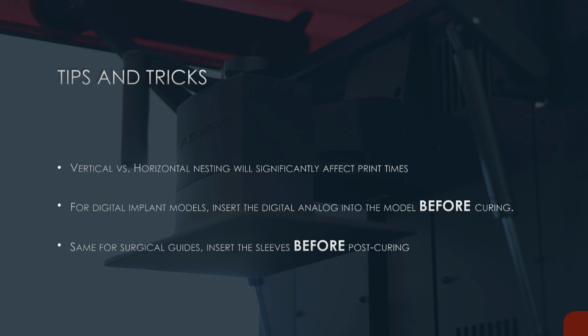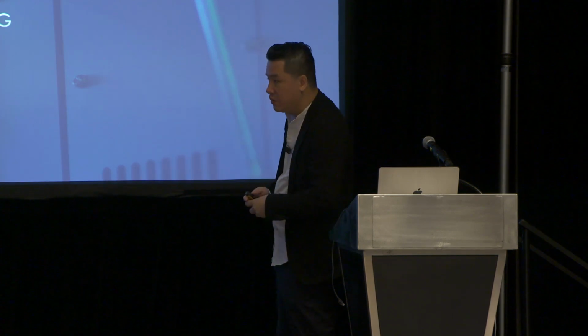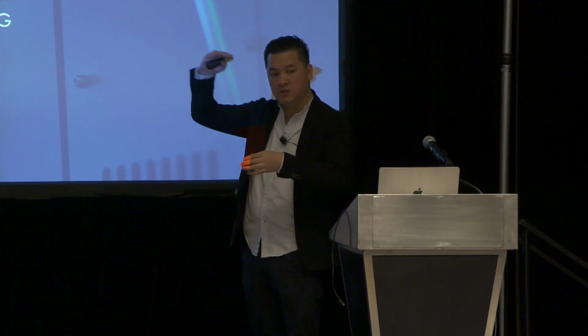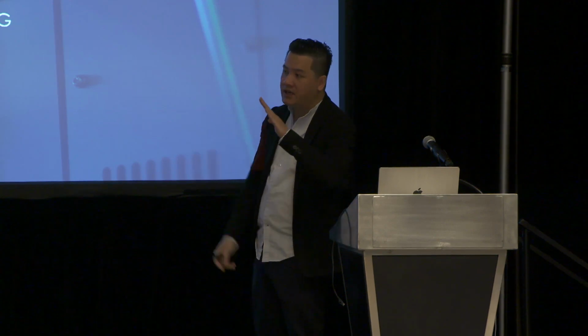Some other things to consider: vertical versus horizontal nesting. You'll see the prints are nested in all different ways, right? And very much like my analogy of laser printing versus a stamp, when you're printing vertical, it's more layers. So a vertical print is going to take significantly longer than something that's nested horizontal. The downside, of course, is when you're printing something horizontal, you have more forces being exerted on that print, so you're going to get a lot more distortion on horizontal prints. The most optimal way to print anything is at a 35 to 45 degree angle, because the cross section of what's actually being printed is much smaller for each individual slice. So you're going to have more accurate prints with a smaller surface area exposed each time, and it gives you a good balance of time versus accuracy.